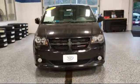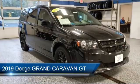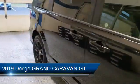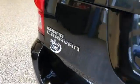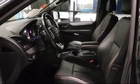And here's a look at another one of our great vehicles in our inventory. It comes equipped with heated front seats, keyless entry, park view rear backup camera, leather seating, steering wheel controls, Bluetooth smartphone integration, third row seating, alloy wheels, performance suspension, rear spoiler, and has less than 40,000 miles on the odometer.